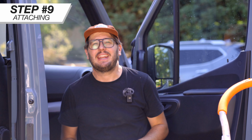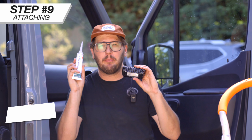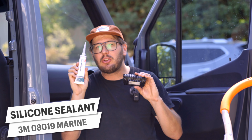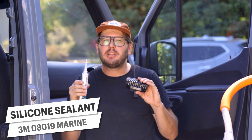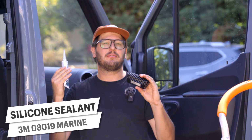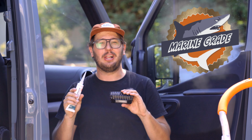Now that that paint has had a chance to dry, we're going to go ahead and put these puppies on with 3M 08019 marine grade silicone sealant. You can probably use any silicone RTV here, but we like the marine grade stuff because frankly, it just sounds like it's a lot cooler.